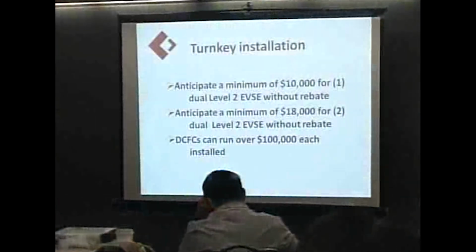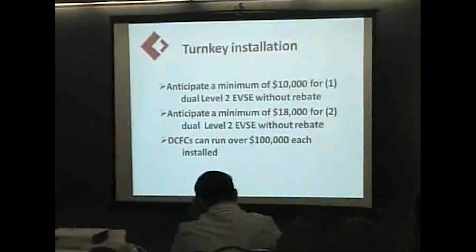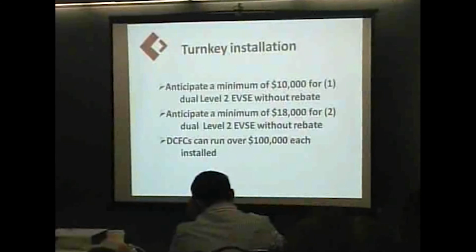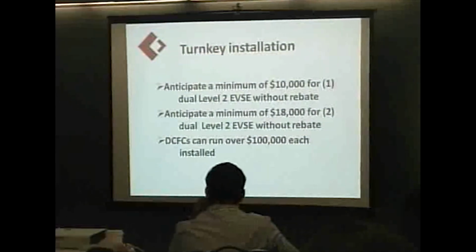So most of our clients, instead of putting in one dual level 2, will put in 2 or 3 at the same time. Now the DC fast chargers can certainly run, sometimes even $60,000 just to buy them. But with those, you need a 100 amp AC circuit. So typically you'll need a new service at 480 volts. You'll need a new service from the utility, which certainly drives up the cost.